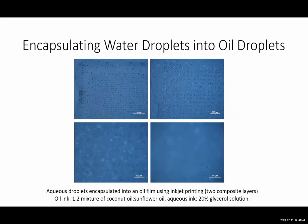And you can see that it's a very well-defined array of water droplets inside an oil film, and you can even have different active compounds loaded in different layers. So you can make a successive release, for example, drug A gets released first into transdermal drug delivery, followed by drug B, and it really depends on what applications you can think of.